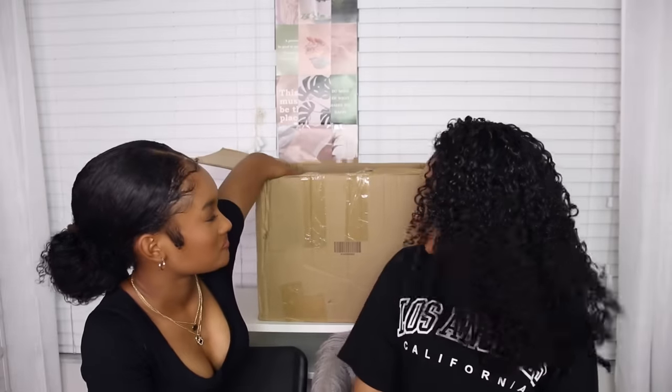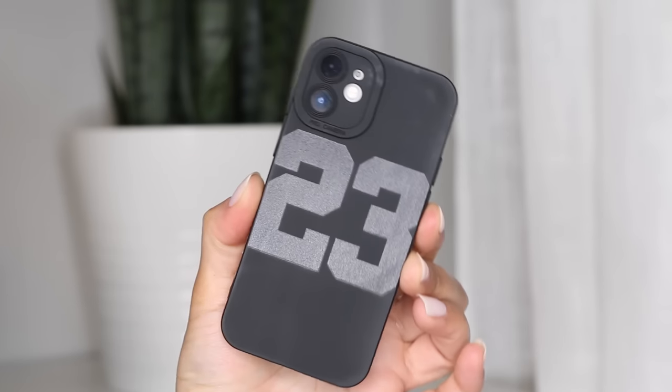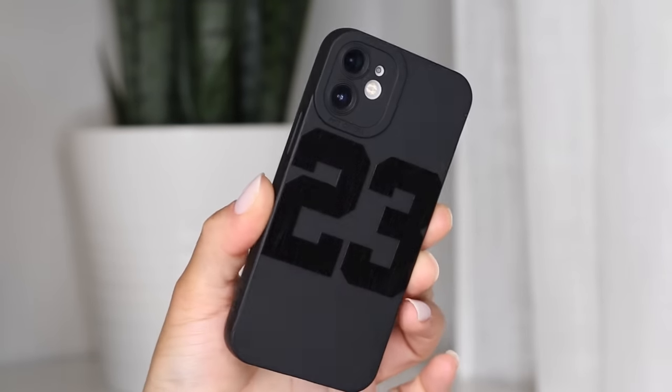Go ahead, I'll let Anaya go twice since I took over that one. This is another phone case for me. Okay, so it says 23 on it. It's just a sleek black case. And I play basketball and I'm number 23. So my mom thought it would be cute to get and I like it. So let's try it on, Daddy. That's cute.